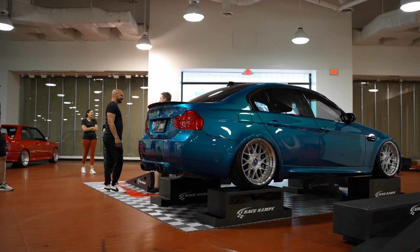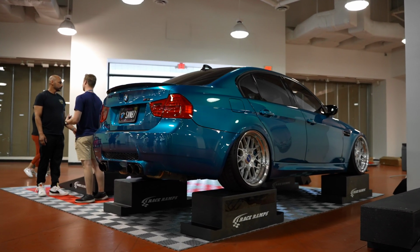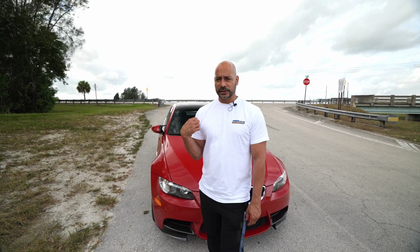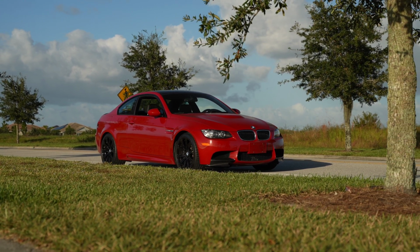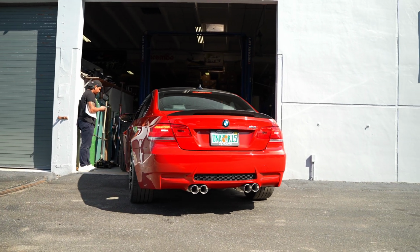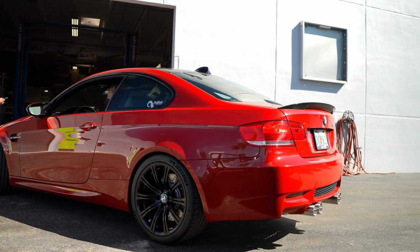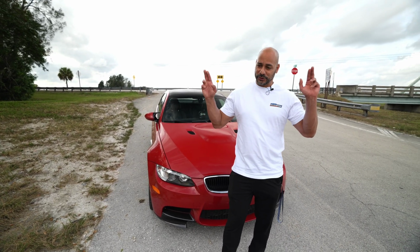Yeah, so I currently own a 2009 Atlantis Blue E90 M3. I've always wanted an E92 actually, and what's unique about this car is when we originally found it in South Carolina, it was exactly what we wanted, right? So this is a Melbourne Red E92 M3. It's a 2010 model. It's coming up around 32,000 miles, and this is kind of the stripper spec.